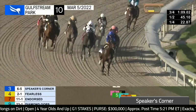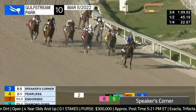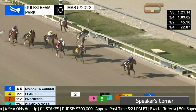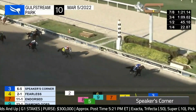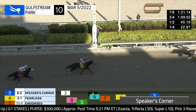I liked how Junior Alvarado retained rail position, stayed up there. It was a solid enough pace. And he's just too good for Fearless, a horse that would come back and win pretty impressively last week against a weaker field in a graded race at Gulfstream. I think this was the coming out party for Speaker's Corner, Mike, going the one-turn mile. I'm pretty sure Bill Mott's thinking Met Mile. He's got to get through the Carter first.